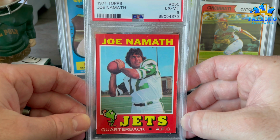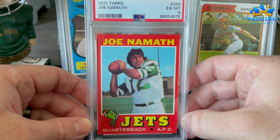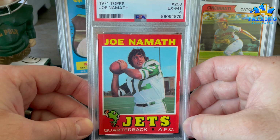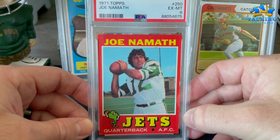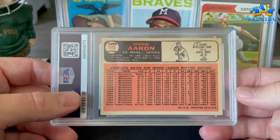this is another nice one. I'm trying to collect all of Broadway Joe's cards. So, anyways, get a 6. So a bit of a bump on that one. Happy about that. Got another Hammering Hank here.